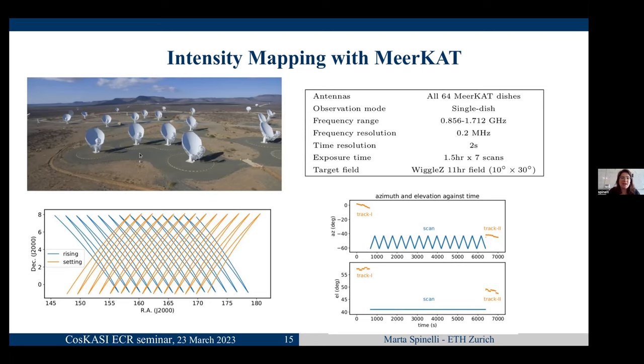The technique we are using is a question of which type of scale we want to measure. We are not actually using the MeerKAT array at full power as an interferometer, but we are doing a sort of trick that is called the single dish approach. So instead of having one dish looking at the sky, we consider that we have 64 dishes, and we use these 64 dishes at the same time on the same patch to increase the signal to noise.